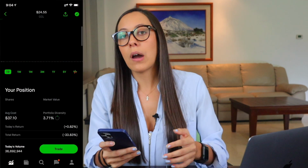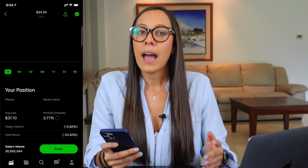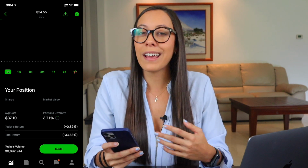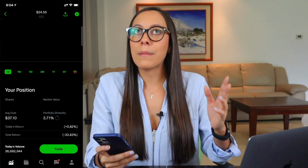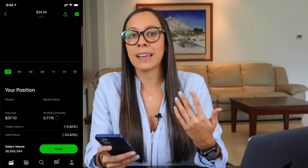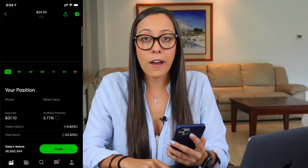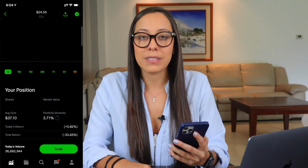I started investing back in December 2019, and obviously was around $45 per share. I now have an average cost of $37 per share, which obviously is still a little bit high, as I was able to average down during the March crash, but not as much as I have already invested a lot of money in the beginning, way before the pandemic started, just like I did with Royal Caribbean. It currently represents 3.71% of my portfolio, and I'm actually down 33.83% in my position.